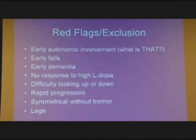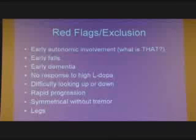If you fall a lot early on in the diagnosis, your doctor might think you have a condition called PSP rather than Parkinson's disease. Early dementia is uncommon in Parkinson's disease. That's more common in other disorders that mimic Parkinson's, like Lewy body dementia. If you don't respond to high doses of levodopa, it makes it much less likely that you have idiopathic Parkinson's disease, although about 10% don't.